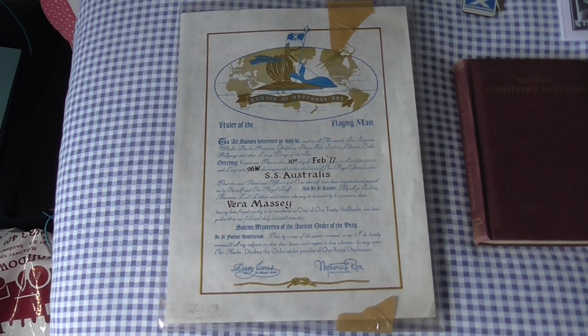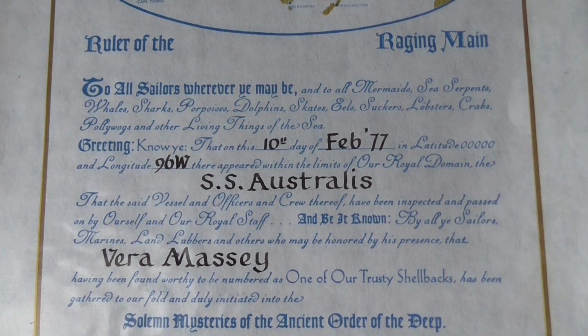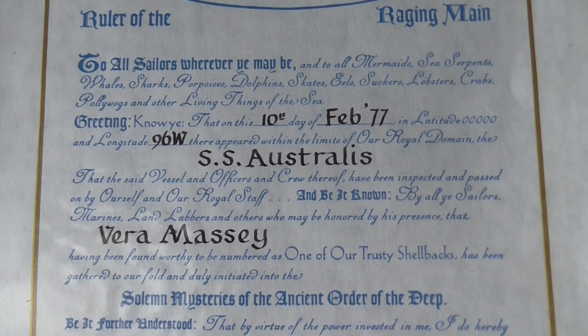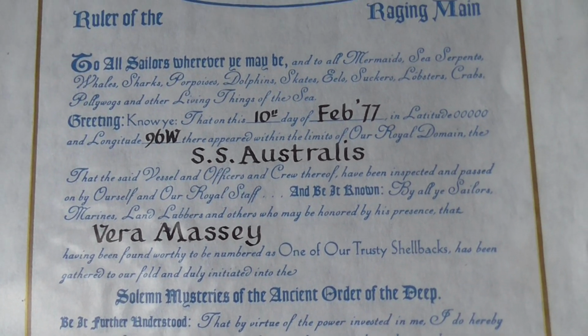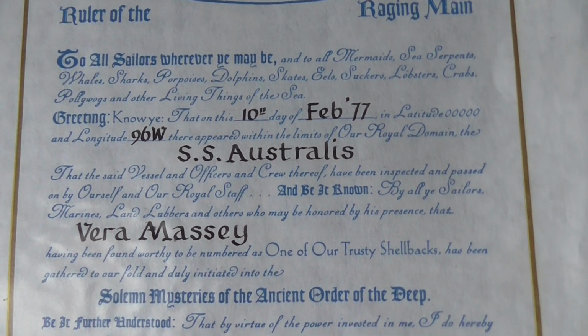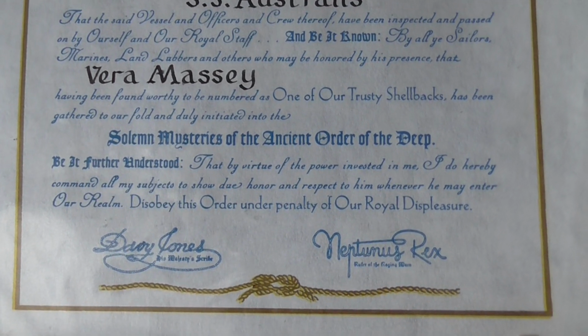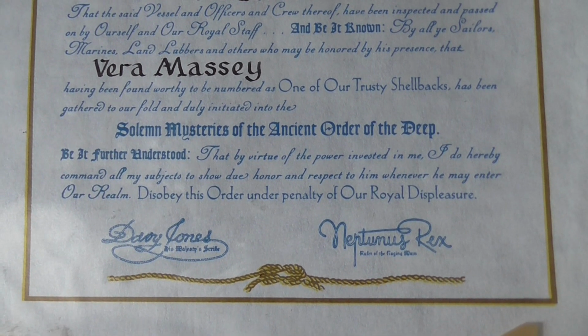We'll start with this. This is a certificate for crossing the Equator. This was when the ship was called the SS Australis, if you can see here. It was given to a passenger called Vera Massey. It was dated 10th of February 1977, and yeah, that is quite a rare item here. It says here it's signed by King Neptune, which is quite something.